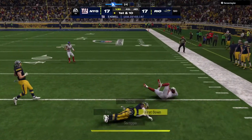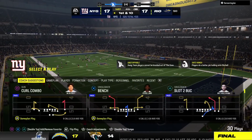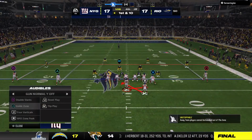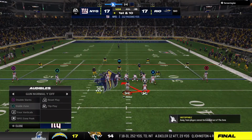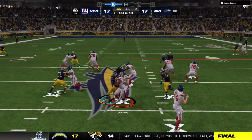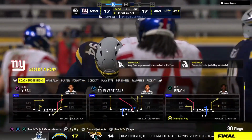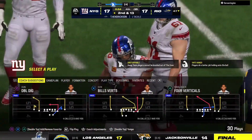Gets this to Waller. And he'll be taken down, but not before they reach the 50. Plenty of time. All 3 timeouts still remain. Here's 1st and 10 now. Out of the shotgun, they run with Barkley. And that play going absolutely nowhere as he's belted before he could get out of the backfield.